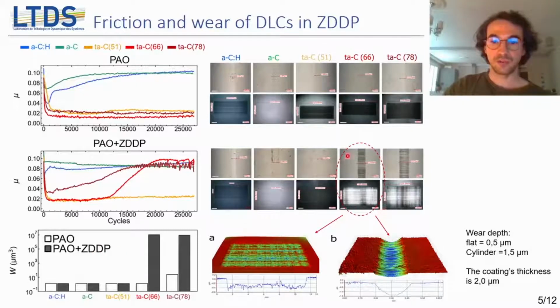So if we take a closer look at this wear track here, we can see that the wear depth of the flat is 0.5 microns and 1.5 microns for the cylinder, and keep in mind that the coating's thickness is 2.0 microns. So in this case we are approaching almost complete failure of the thickness.